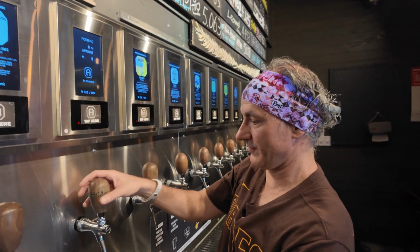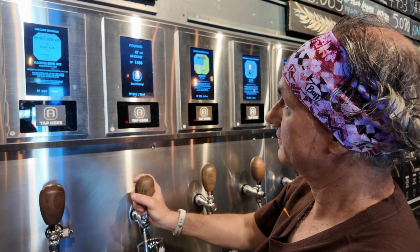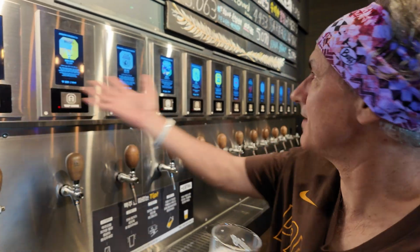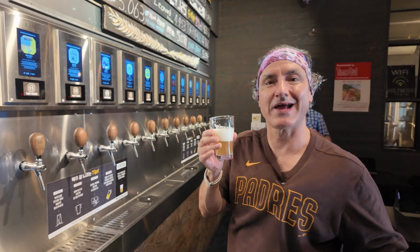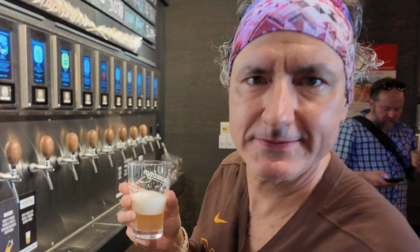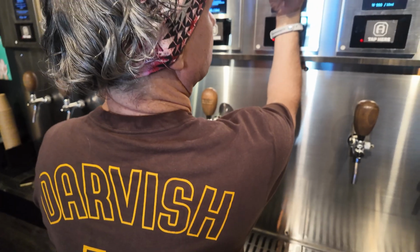You tap it and then you just pour. You can kind of see the amount. I'm gonna put about 2,000 won worth in there and see if I love it. Hint, I've had this many times. I know I love this one, but you can sample what you want and then get a full one for the ones that you like the most. Legit. Rinse your glass and repeat.